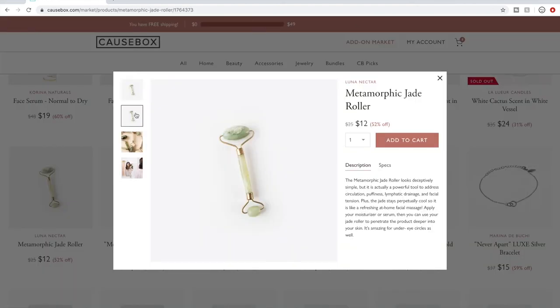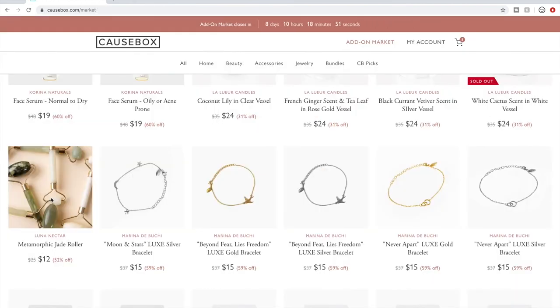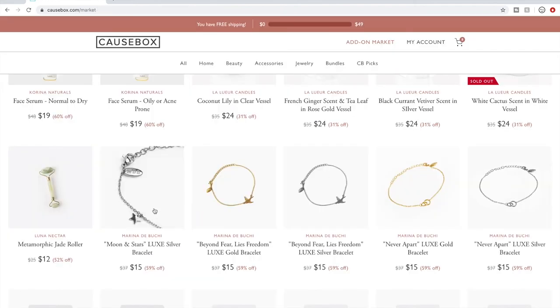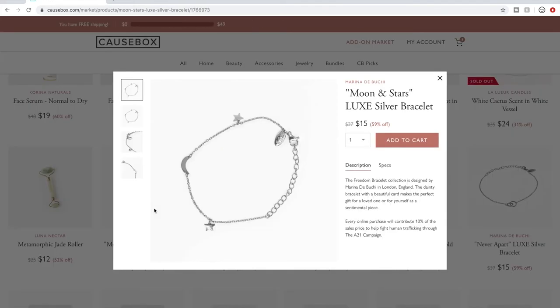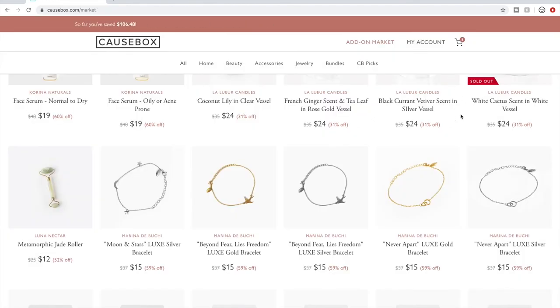Then here's a jade roller if you need a jade roller. Description and specs. This one came in one of the boxes. It was fine. There's nothing special about it. I remember, let me make sure, if there's a necklace version of this available, then I have that and it was decent quality. But there's a description and the specs.